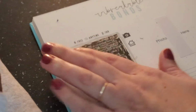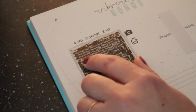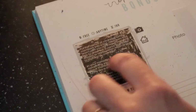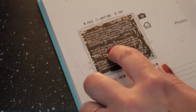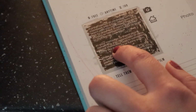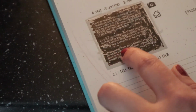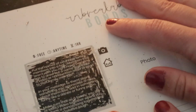Put the names of extended family members into a hat. Members that aren't with you right now. Everyone has to draw out a name and make a video or handwritten letter to send to that family member. Oh, I like this. In your message to them, share something you appreciate or miss about them. Also add in something funny like a dance or a funny poem. Make sure that as a family, you do at least one video together where you perform a dance or song together to make your relative laugh. I love it.